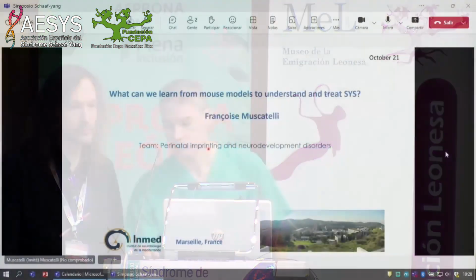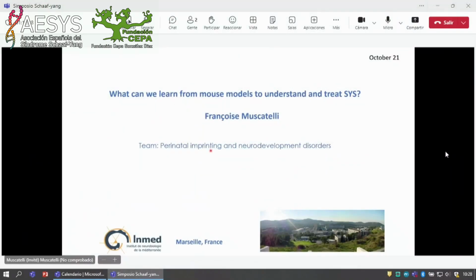For nearly 30 years, I worked on mouse models of Prader-Willi syndrome. And we were the first to identify the MAGEL2 gene in 1999 in human and mouse genomes. And we identified this gene as a new candidate gene for Prader-Willi syndrome. And later on, Christian Schaaf showed that mutations in this MAGEL2 gene lead to Schaaf-Yang syndrome.